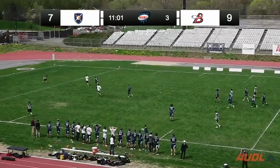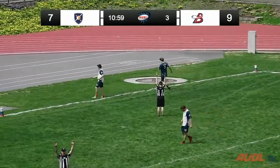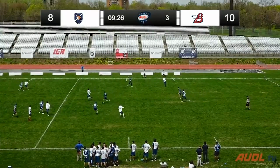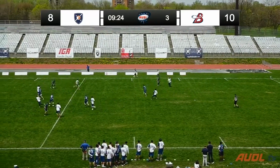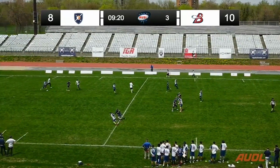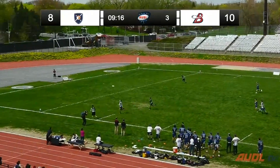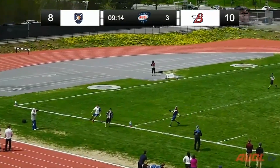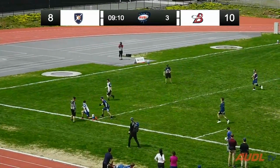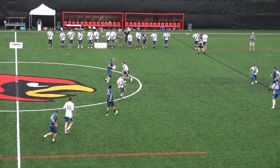Banks throwing a nice floating disc to McDonnell, scoring the 10th point of this game for the Breeze, now leading by 3. DC with the disc. They are leading by 2 in this third quarter. Long pass. It is floating. Will that be caught in the end zone? Referee says not sure. It's on the line. But here's the 11th point of the DC Breeze.